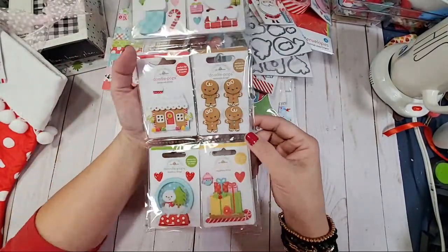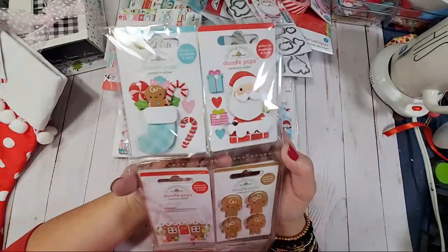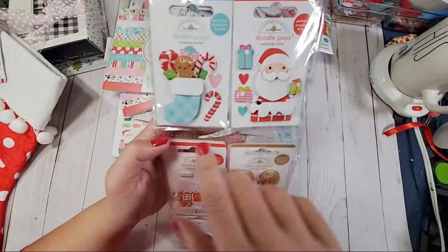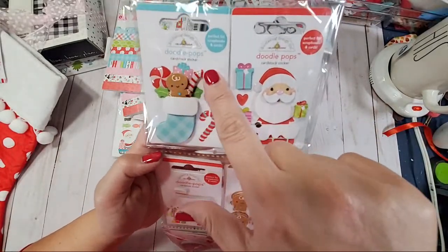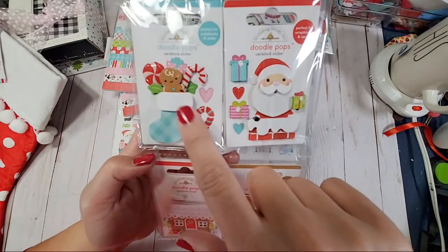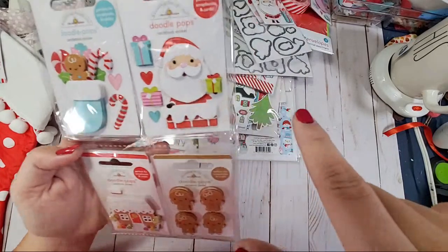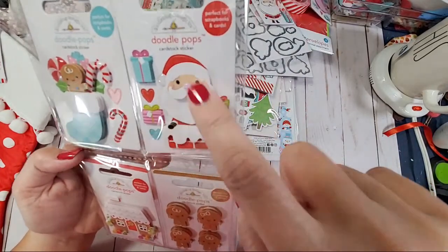Look how cute. Okay, sorry. I am so distracted by all the convo. I'm having so much fun with you guys. Merry Christmas. Look at the stockings. So, so cute. So easy. This reminds me of a Stampin' Up! punch that we can easily recreate. And look at the Santa. This is my favorite Santa.